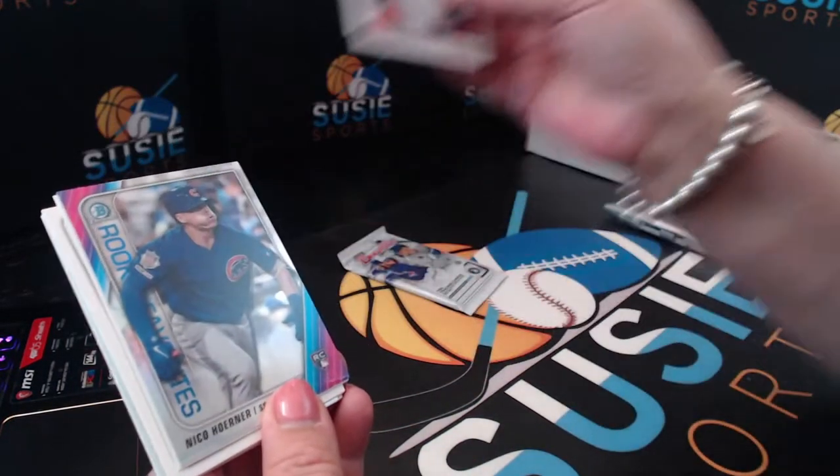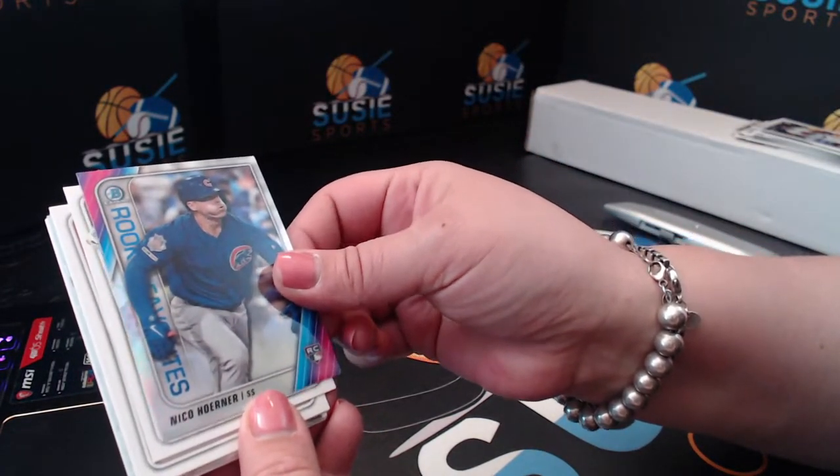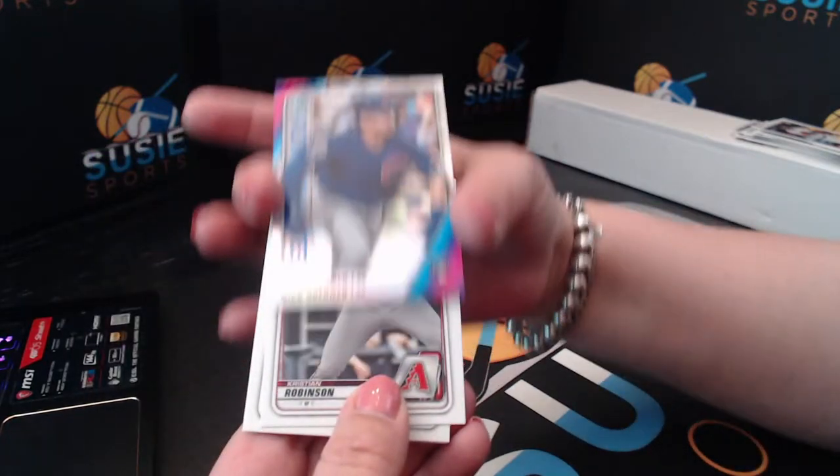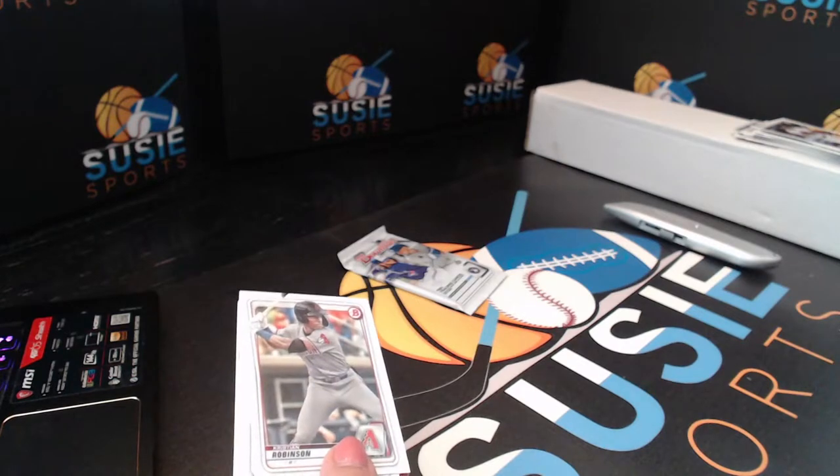I agree with you there. Any Wander is a good card. Just like any Acuna, yes. Just like any Trout. Nico Hoerner, Rookie of the Year favorite. Sick. Any LeBron. Cubby is going up to Jordan23NC.